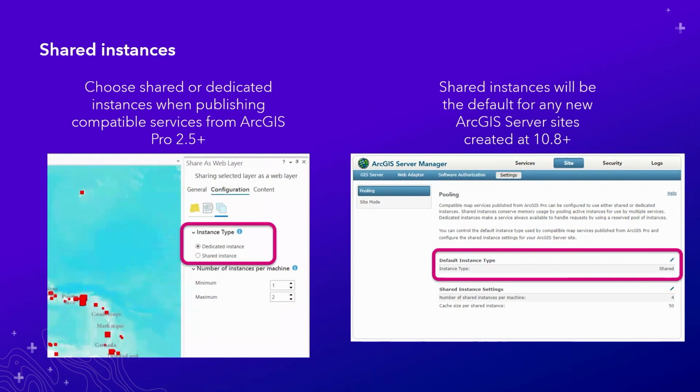First, in ArcGIS Pro 2.5, you're now able to specify which instance type the service should use. Now remember that shared instances are only able to be used by compatible map services. That means map and feature services published from ArcGIS Pro that do not have special custom extensions, such as SOEs, SOIs, and certain map capabilities, such as KML. Any compatible service is going to be able to use that shared pool.